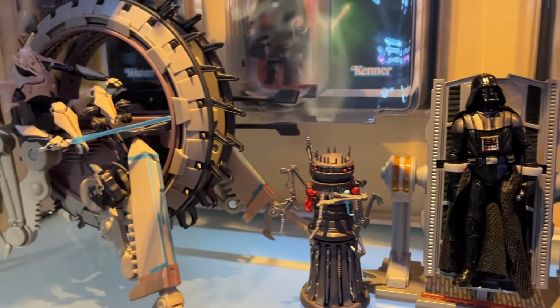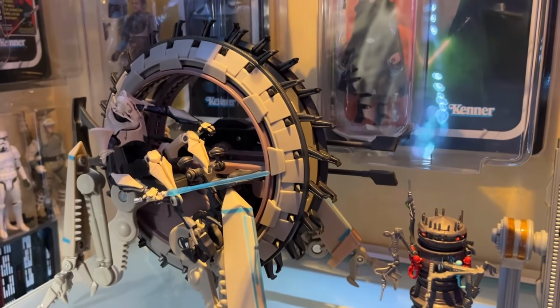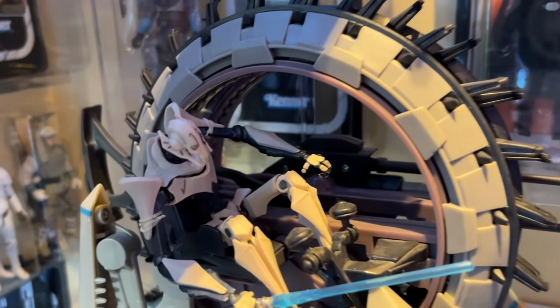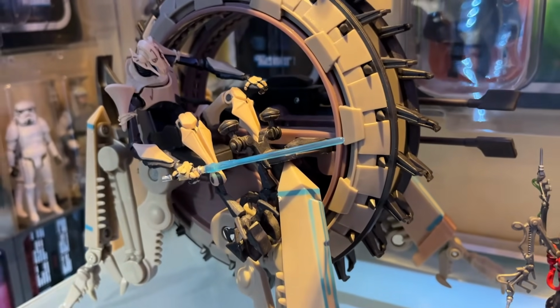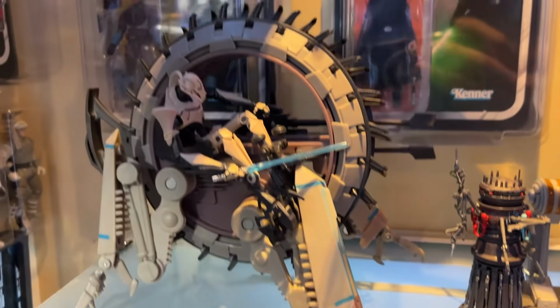So next to him over here, General Grievous on his wheel bike. I love that wheel bike. That is not the Grievous that came with the wheel bike. That is a Clone Wars version of Grievous, and I've had him on this bike for years. He just sits very well on there. You're able to articulate him nicely to sit on that wheel bike to battle Obi-Wan Kenobi.